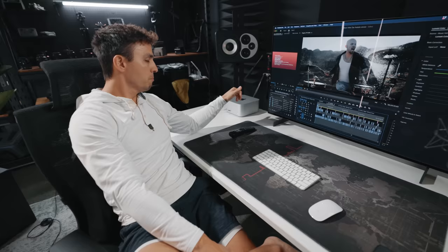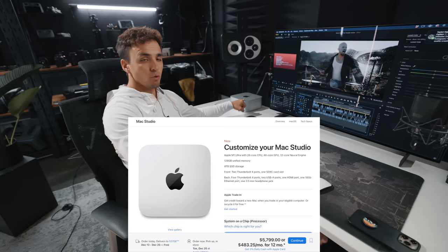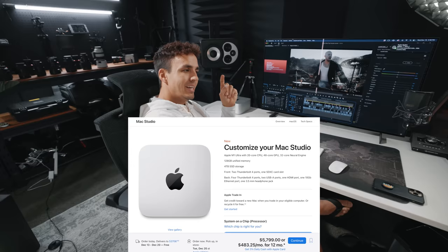My main computer I'm editing on right now is the Mac Studio Ultra. This guy was about $5,000-$6,000. It's not much different than the MacBook Pro Max. So I did a whole comparison on that. You can go watch that. They're very comparable as far as speed goes.